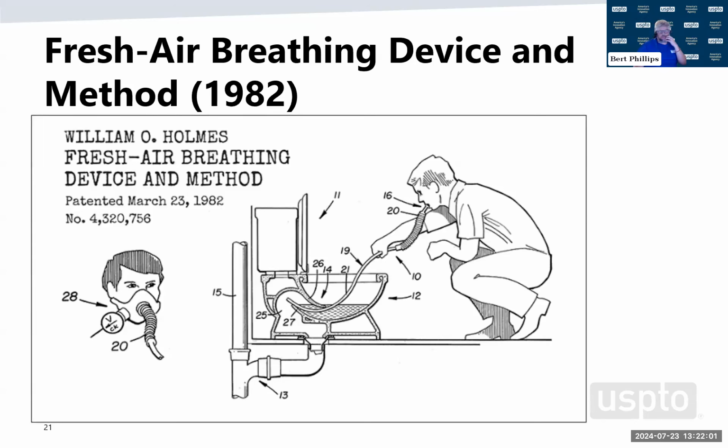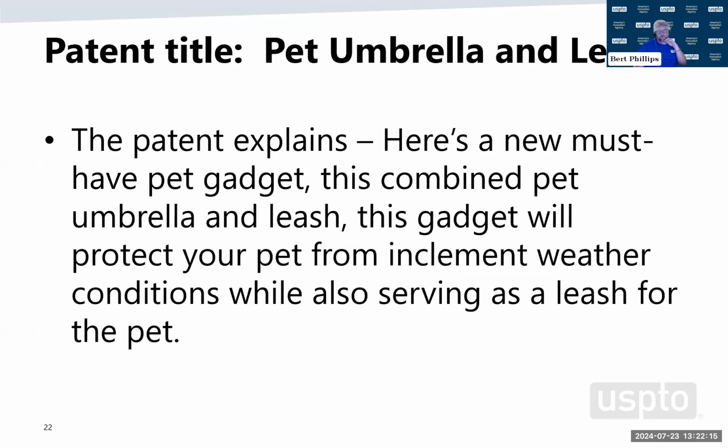Apparently, this works. And this was done in a movie, a TV show too. They should explain that in a TV show. So anyway, that's kind of an interesting invention there. Okay, next slide.